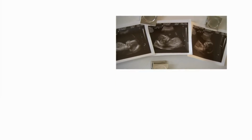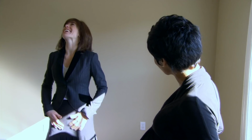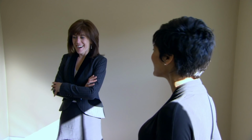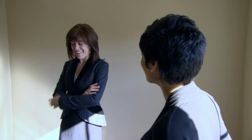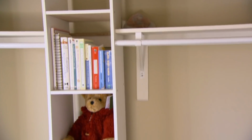So do you know what the sex of the babies is? We just found out. Do you want to know? Please tell me they're the same sex. Baby A is a girl, baby B is a girl, and baby C is a boy. Oh my goodness. Yeah! Another challenge. It also needs to be gender neutral. Wow, I just got shivers. That's so exciting. For Anne-Marie, until it's time to change their diapers.